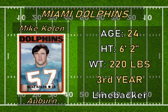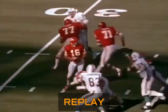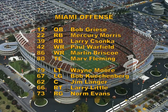Jack Rudnay and Wendell Hayes had to make the tackle on the play. So the Dolphins come up with a second big defensive play this afternoon, actually a third one, a second big interception. Linebacker Mike Cohen, third-year man from Auburn. So the offense again has excellent field position. First down at the Chiefs' 43-yard line. So setting up the offense for Miami for you.